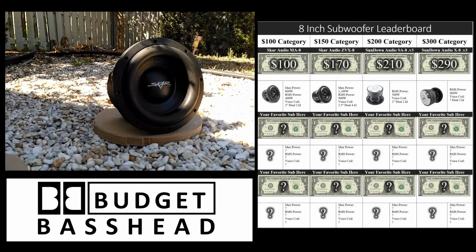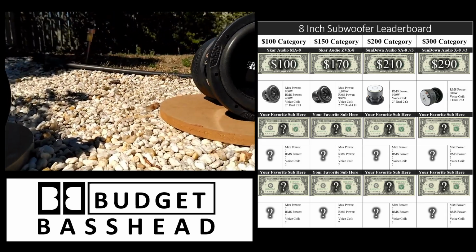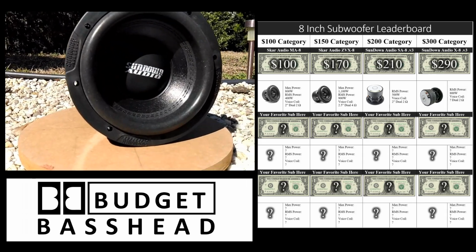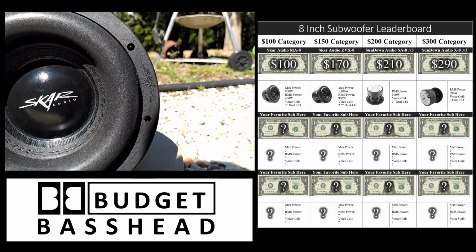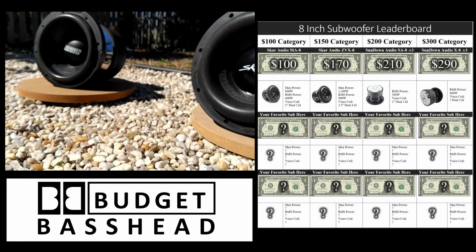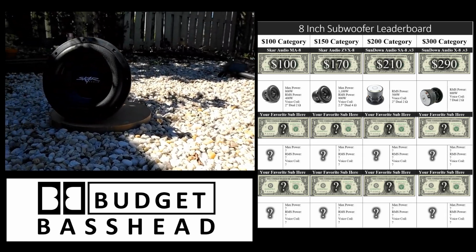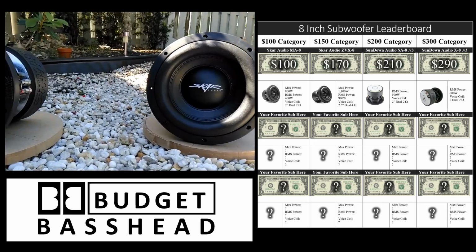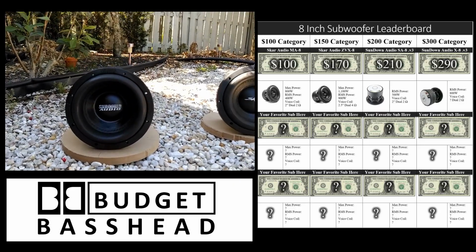Right now, what you guys are seeing is the 8-inch subwoofer leaderboard. This leaderboard does consist of 4 different categories. We have the $100 category, the $150 category, the $200 category, and the $300 category. Coming in at number 1 in the $100 category is the Skar Audio MA-8. I did pick it up for 100 bucks.